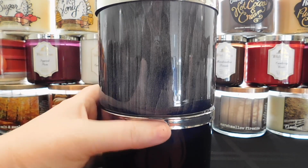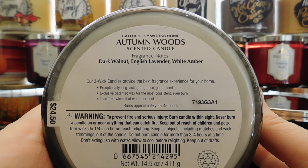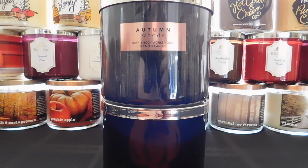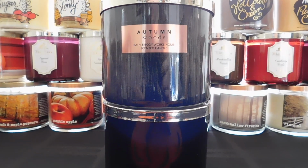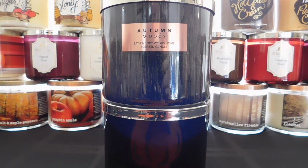Again, it's in this really cute pattern. Autumn Woods is dark walnut, English lavender, and white amber. This one was one I was on the fence about, and I still am. Most likely this will actually go back. This is a very masculine cologne type scent.